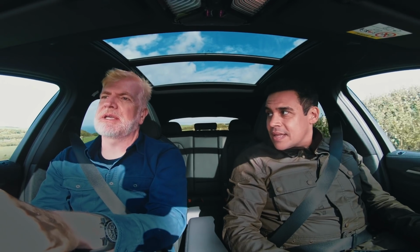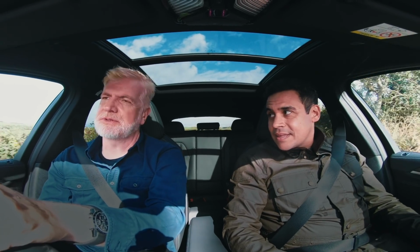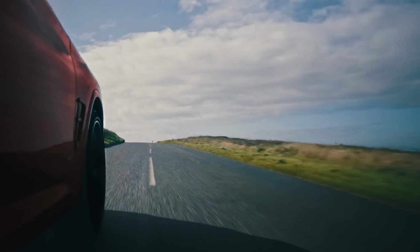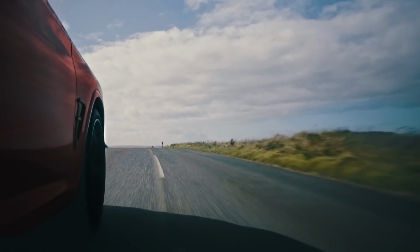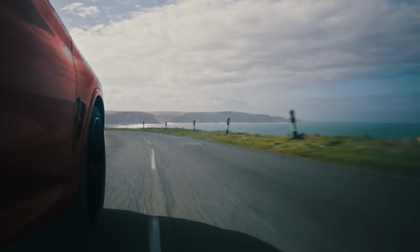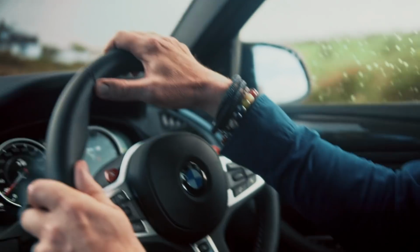It's a compact SUV, but it's obviously got all the bells and whistles on. So it's 510 brake horsepower. It'll go from 0 to 60 in just over 4 seconds. It's got a top speed of 177 miles an hour. This thing flies. I mean, it's a serious bit of kit, but not everyone likes it.